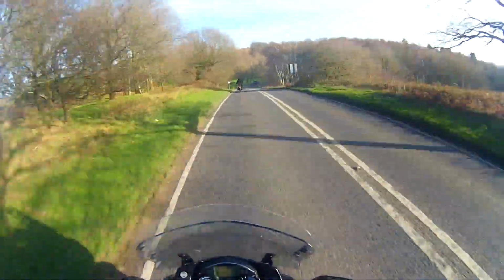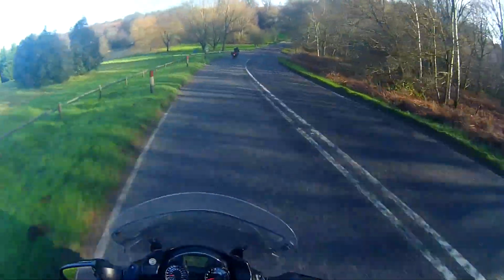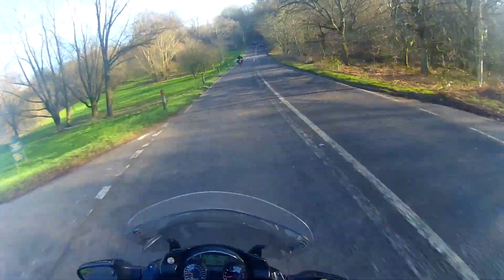Move to the near side. There it is, there's the bend. Junction off to the left. Fishing lakes by the looks of it. So we're going to stay to the near side because there's nothing emerging from there, and get the power on, drive up here.